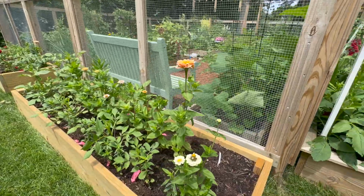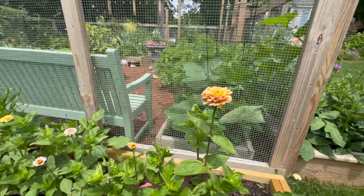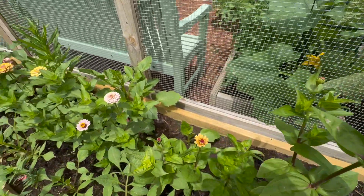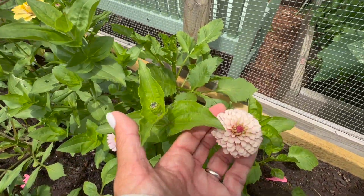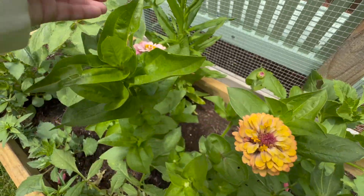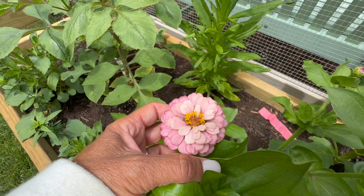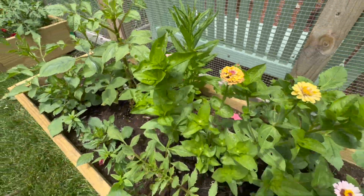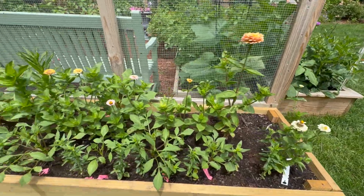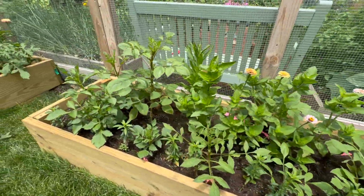In this bed I have some zinnias, some snapdragons. Here's a really pretty one. Isn't that pretty? These ones are just starting. They're a little smaller. Aren't those pretty? I grew so many zinnias this year, guys. I don't remember the names of all of them. I think I do have it written down, but these are all dahlias and zinnias and some snapdragons in there.